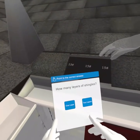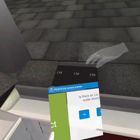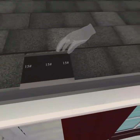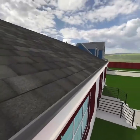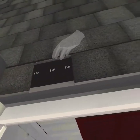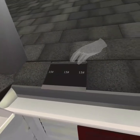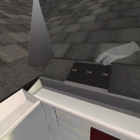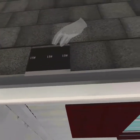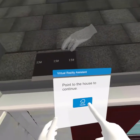How many layers of shingles are on this roof? Is there an ice and water shield on this roof? There was no ice and water shield. When you reviewed the policy, you noted it is endorsed for code coverage, so while they currently do not have ice and water shield, if they are in an area that now requires it, you would need to add that to your estimate. Is there a drip edge or gutter apron on this roof? Point to the house icon to explain your findings to the customer.